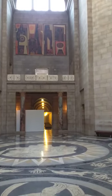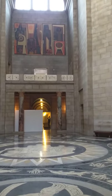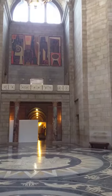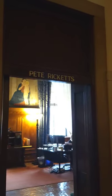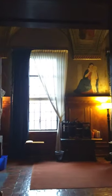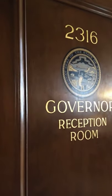Now we have one more stop. We get to go to the governor's office and find Music on the Trail, Oregon Trail items there. This is our final stop. This is the governor's office, Pete Ricketts. You've probably seen him quite frequently right now giving us updates about the safety and health of Nebraska. Anytime you're down at the Capitol, you can come in here and say hi. This is his reception room.